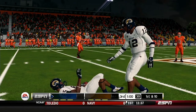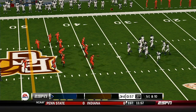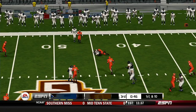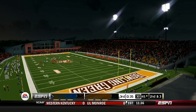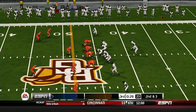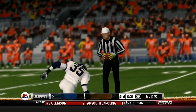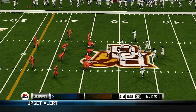Across the middle, and he's taken down at the 38-yard line. 11 on the play. First down. First down, 10 to go. Ball on the 38-yard line. Catches it, and he's punished. Second and three. Makes it to the 47. Gain of 8 yards. First down. First and 10. Ball on the 47.